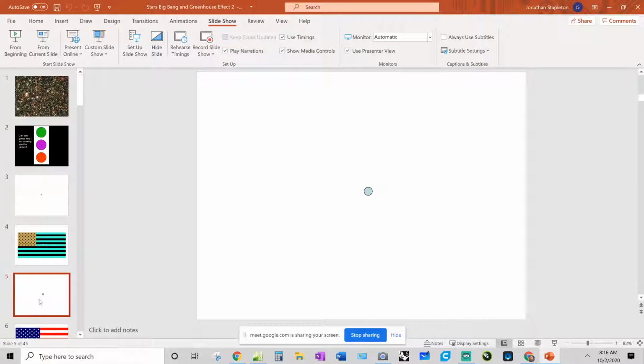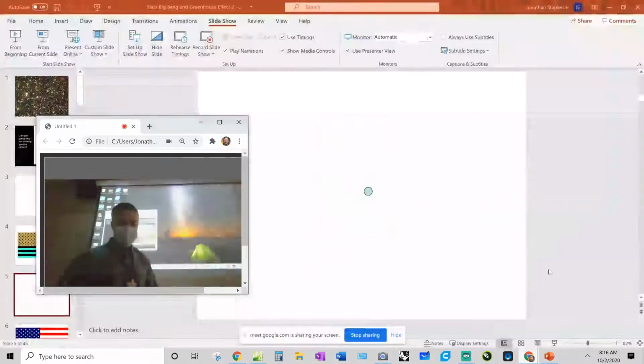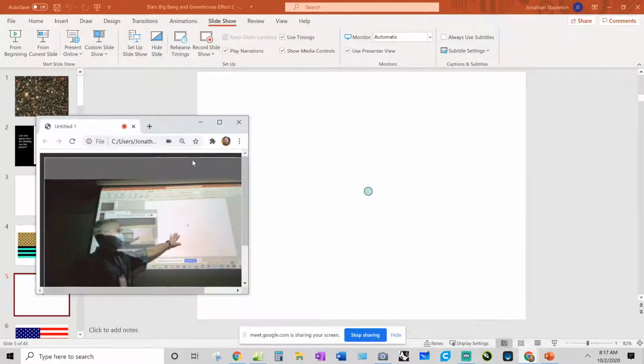You see the flag? Now, the whole point of this is to show you that this really is white right here. But you're seeing these other colors, and they're always there. White is made up of all the different colors of the rainbow. It's made up of red, orange, yellow, green, blue, indigo, and violet. All those things, but you normally can't see them because when you mix them together, you get white.